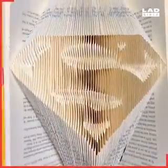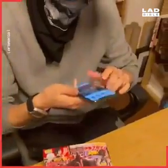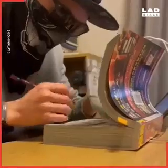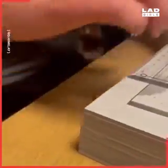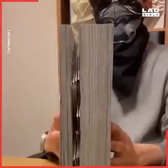His method takes inspiration from origami, which involves creating art by only folding paper and never cutting it. While experts can't quite agree on whether origami originated in Japan or China, it was first found in Asia over 1,000 years ago.